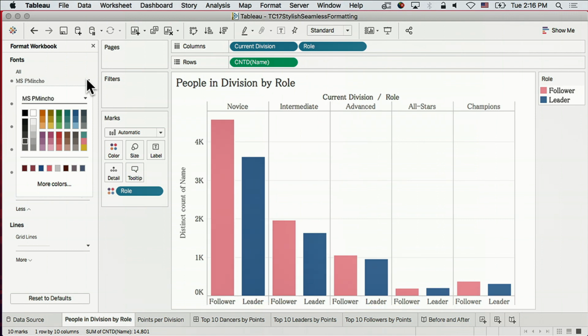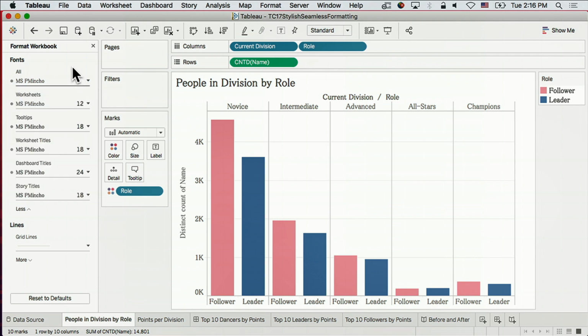This is a pretty clean-looking font. It's not so different from the Tableau font. I mean, I'm sure font designers are like, no, Kevin, this is really different. But to me, it's not that different.